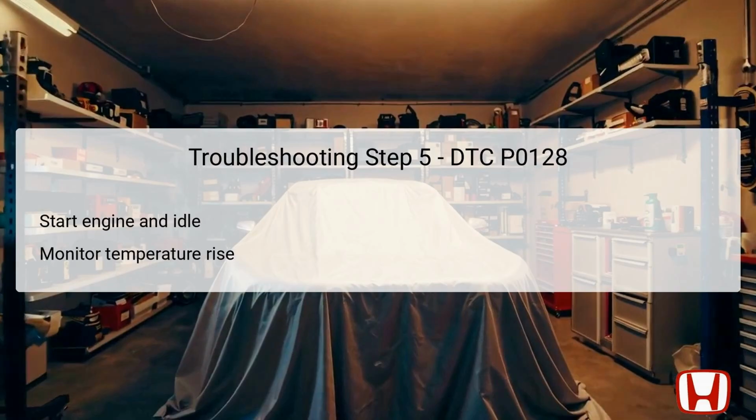You will need to let the engine idle until the temperature reported by ECT Sensor 1 increases by 34 degrees Fahrenheit, 19 degrees Celsius or more from the initial recorded value. This increase indicates that the thermostat is likely functioning properly if the expected temperature shift is achieved. If you find that the temperature does not rise as expected, this may suggest a failure within the system requiring additional checks.